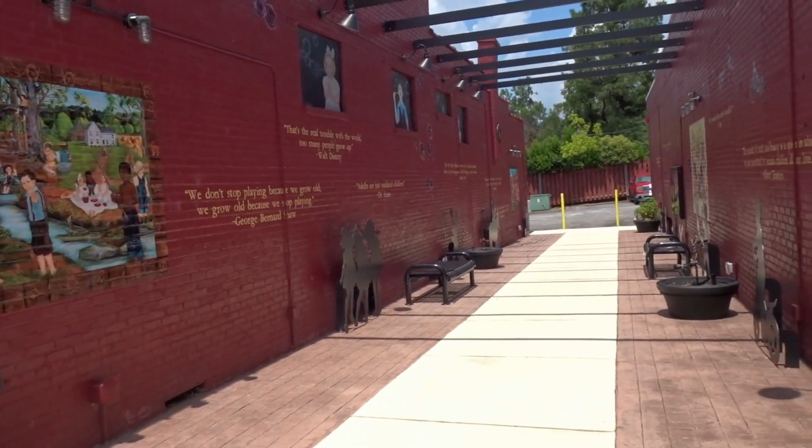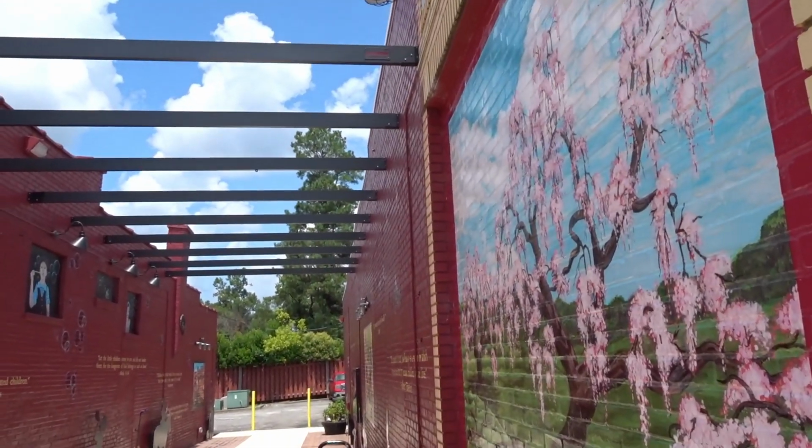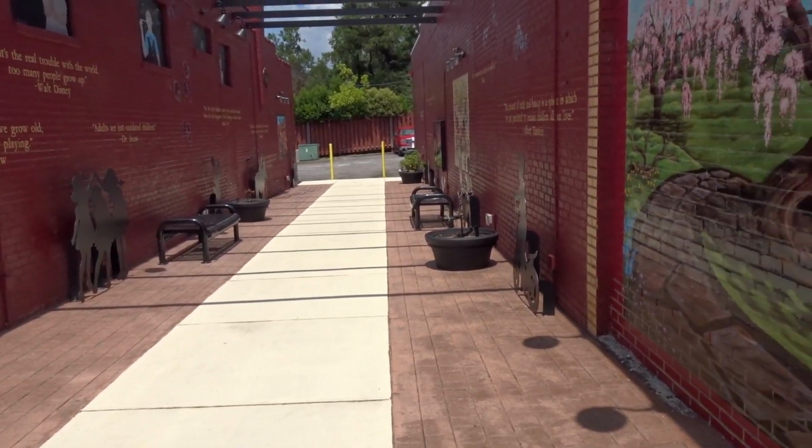It's a great small little USA type small town, kind of like a Mayberry type feel to it. They got little quaint stores and restaurants. So let's walk around and see what they have. Nice little area to sit down, have lunch, just chill out. Looks like at one time there may have been a store here that they tore through and made into a nice little walkway.